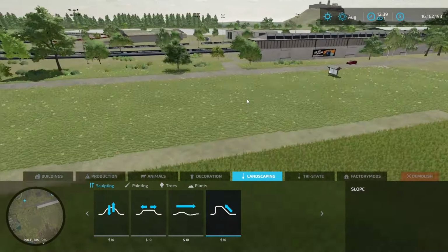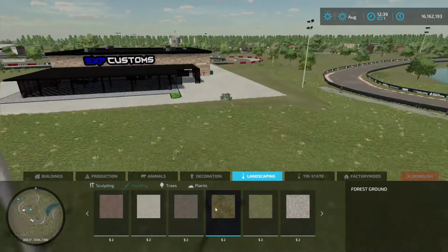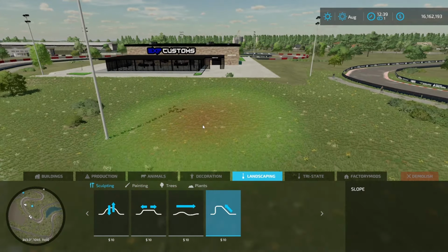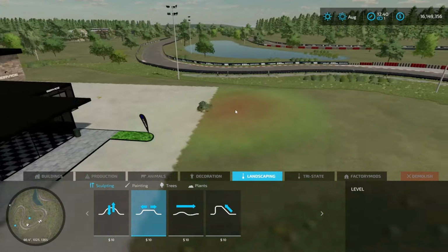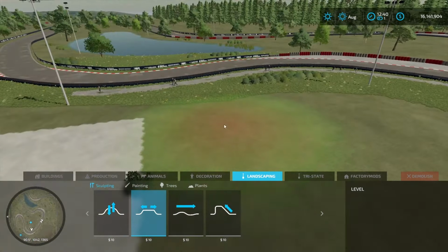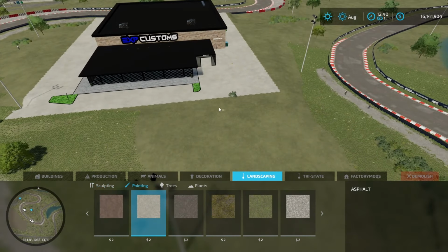But let's focus on the new business, the Racetrack Garage. Now that we've got it placed down, we're going to go in with the details here. We're going to finish leveling this ground out. I think what we're going to do is kind of a ramp. This is a cool feature. We can set the height that we want and then build up to it here. We want to make everything nice and level so that the supercar is able to get on the racetrack pretty easily.